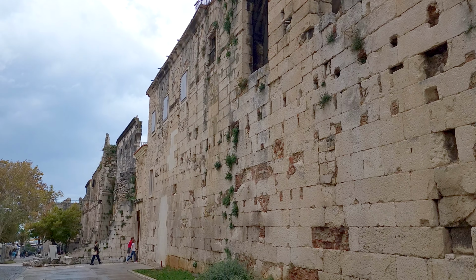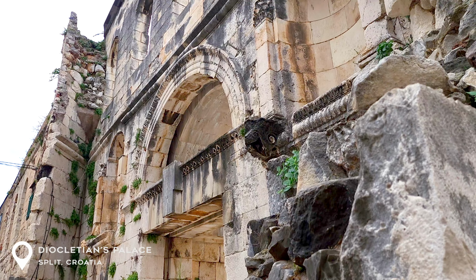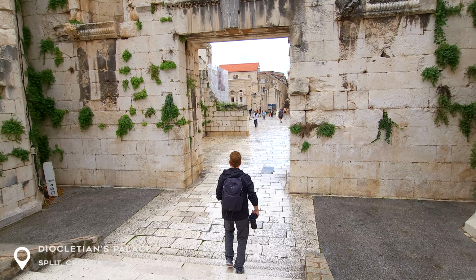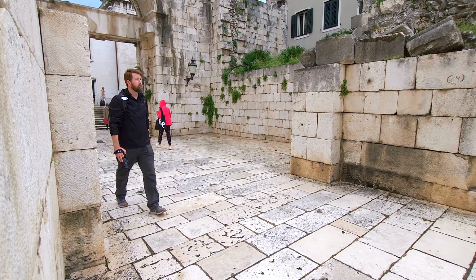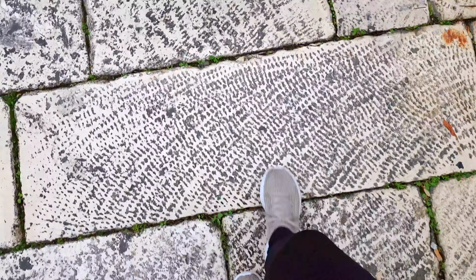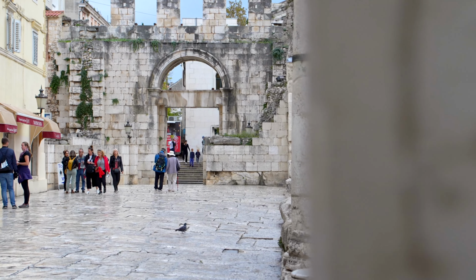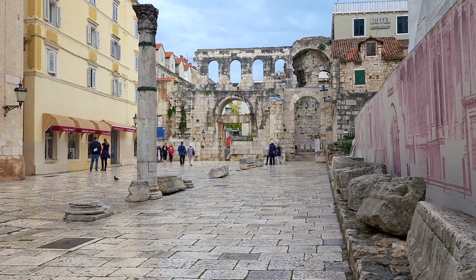As we continued meandering through Split, we found ourselves at the Silver Gate of Diocletian's palace. There's so much history here, from the worn stones beneath our feet to the towering columns and archways. These ruins are some of the most valuable surviving buildings of the Roman era on the Adriatic coast.